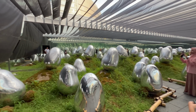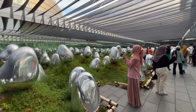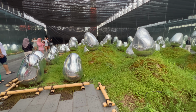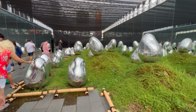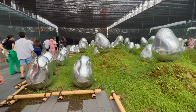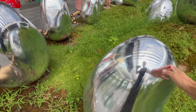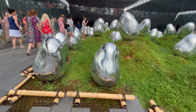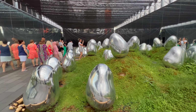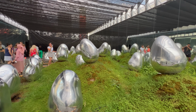This is the last area. There are many objects with slightly unusual shapes here. This can be touched or shaken. This view can be seen during the day, but it is illuminated after 4 p.m. This is what it looks like at night.